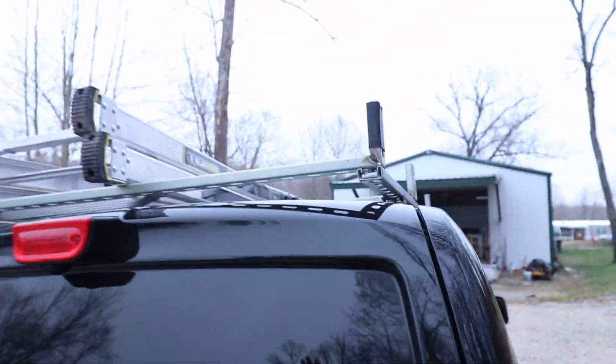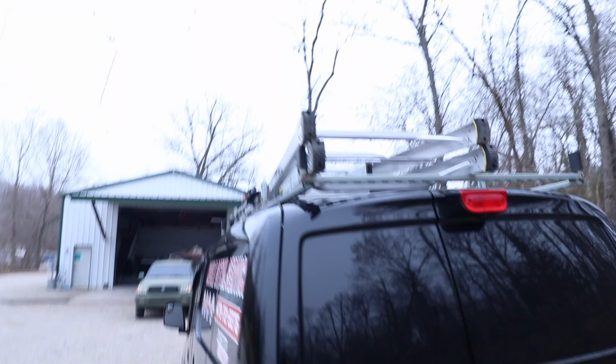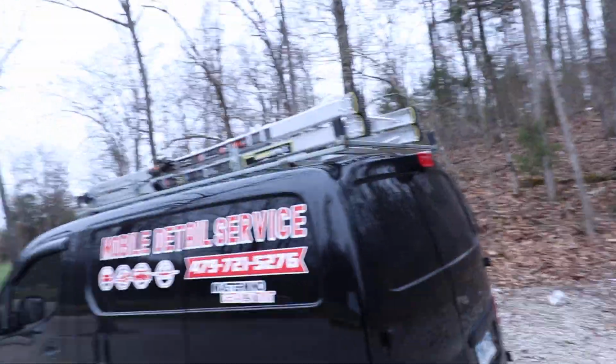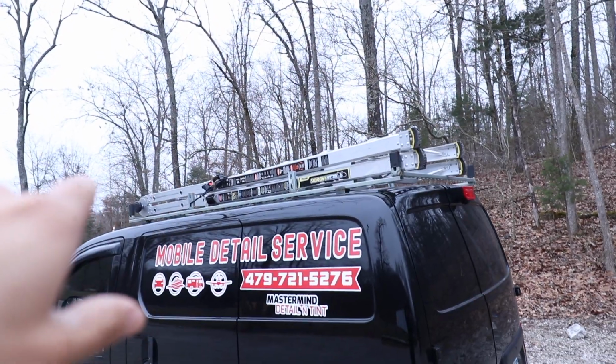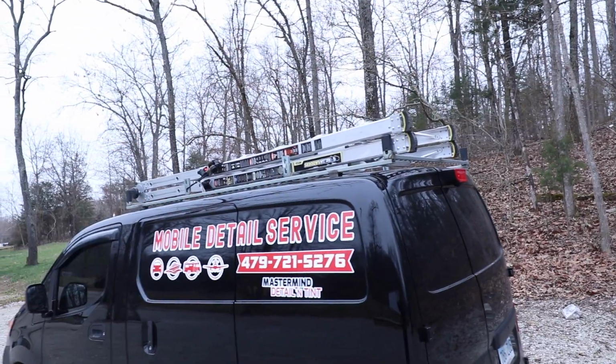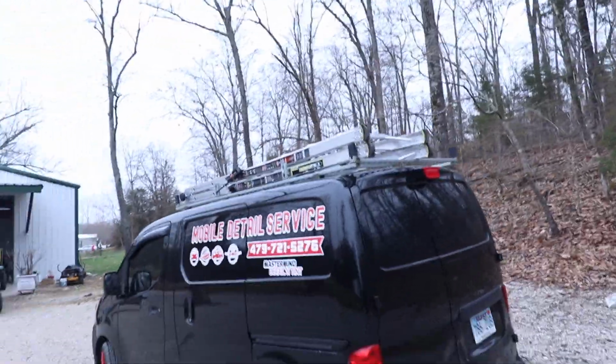And I ended up making my own little ladder rack, because I do want to carry a ladder. I'm not liking this ladder for this setup I have. I have another 8-footer that I normally carry on there, but I needed this one today, so I threw it on there, because it's a bigger ladder, and when you do a big RV, you definitely want a nice big ladder so you can get onto the top.